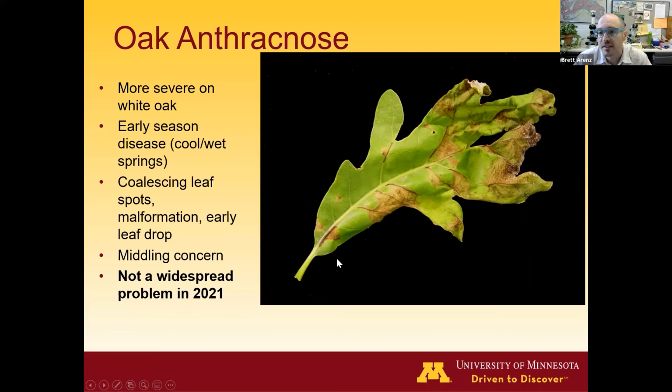This can cause early leaf drop. And because it's an early season disease, early leaf drop is more of a problem for trees, so it can be a bit more significant for the overall health of the tree. Certainly not as significant as oak wilt by any means, but I would say a bit more significant than tubercular leaf spot. But trees can actually put out more leaves after this happens, so they can recover from it quite well in a lot of cases. But again, as I mentioned before, it was not a widespread problem in 2021, but I would expect it to be more of an issue this year based on what we've seen so far.